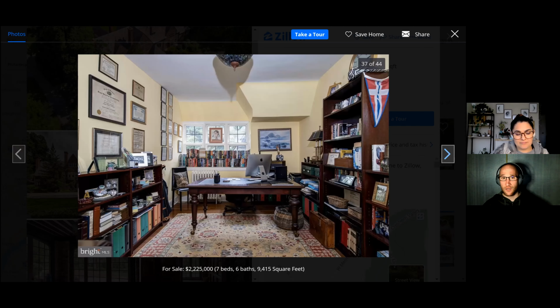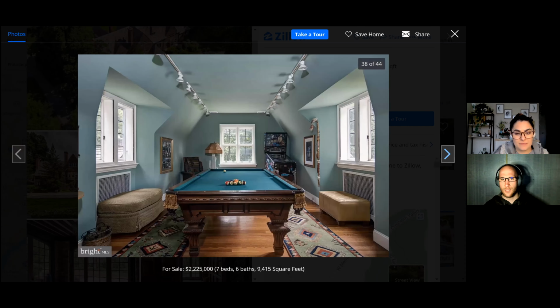Okay, so this is another office, which you could turn into whatever you needed it to be. If you got rid of the clutter, which is obviously what these people are known for, you could do some stuff. I mean, this isn't bad. It's not a bad room.